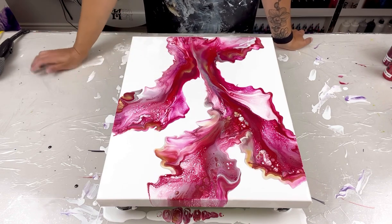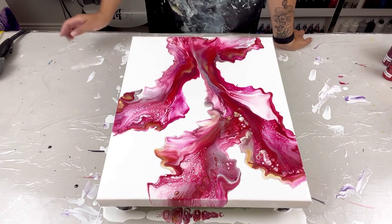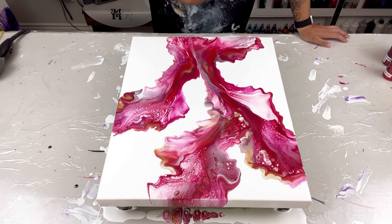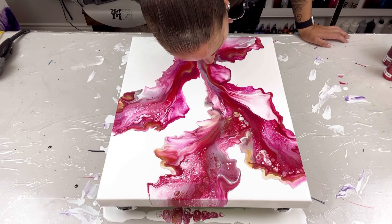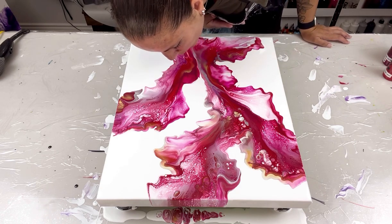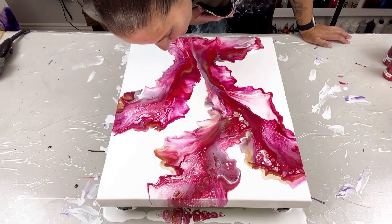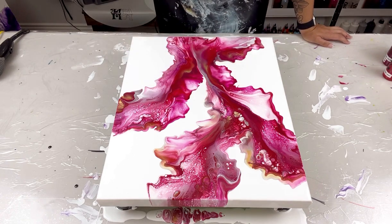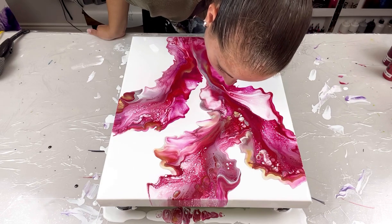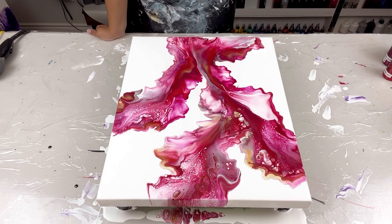Oh, and I just put my palm in a puddle of white paint. So I'm going, yeah, I should have used the flower hair dryer because I had an issue here. So I'm going to fix it and try and make it into the composition that I like. Let's see. All right. So that looks better, at least.